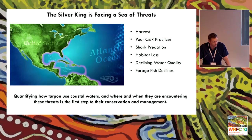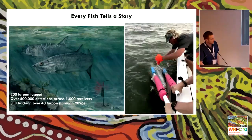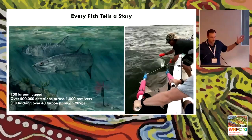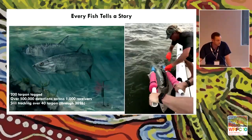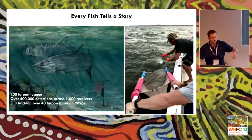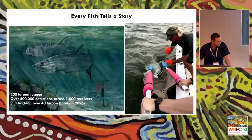They're late maturing, about 12 years, and you know they live upwards of 50, 60, even 70 years old. So we took the approach of every fish tells a story. We're using acoustic telemetry so you can catch those juveniles. We can catch some of the large females as well, almost the size of me. And these transmitters have a battery life of upwards of 5, even sometimes 6 years. So we can understand these movement tracks over many seasons, which is a really big benefit of this technology.